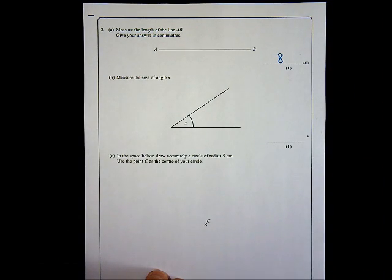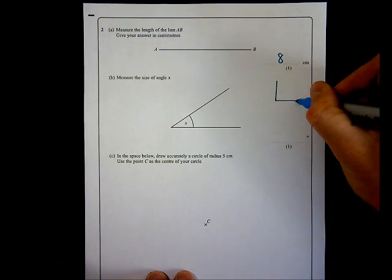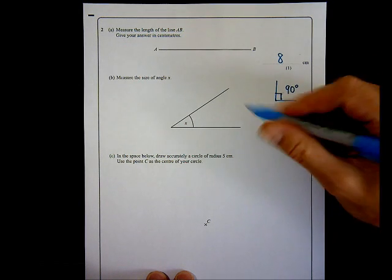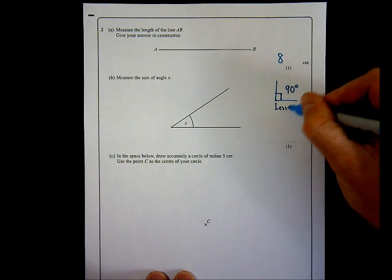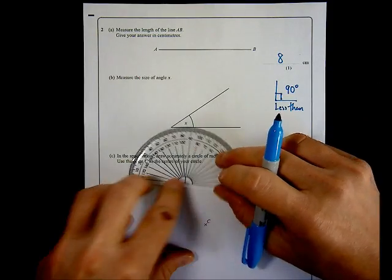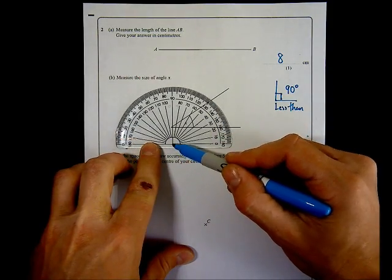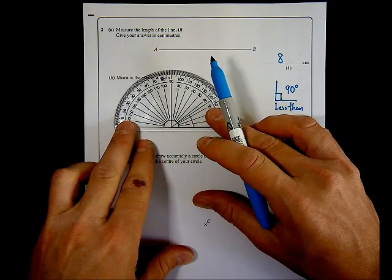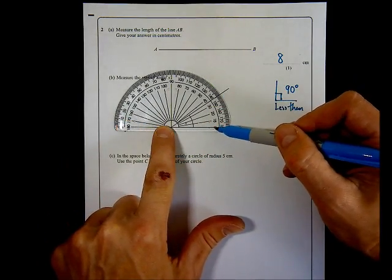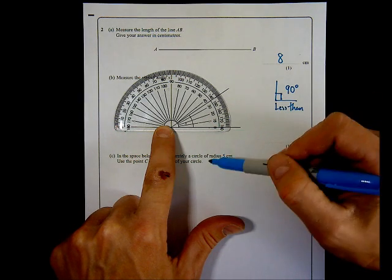In part B, I'm asked to measure the size of angle X. Now, before I start, I'm just going to write down that I know that that is 90 degrees and that is a right angle. And this therefore must be less than 90 degrees. So I'm going to place my protractor, lining up the crosshairs with the end of my angle. And as ever, I've got two sets of numbers on my protractor. I've got the numbers on the inside and the numbers on the outside. Now I need to decide which ones to use.